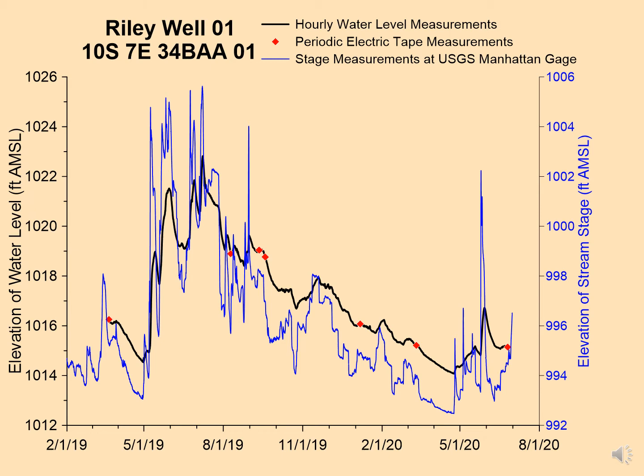In this case, the plot of the water level in the well appears to be a subdued replica of the water level in the river, indicating that there is a close connection between the river and the aquifer. So the bottom line for Raleigh County Index Well 1 is that there is a close connection between the river and the aquifer.